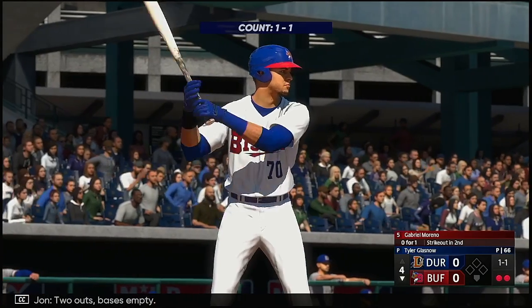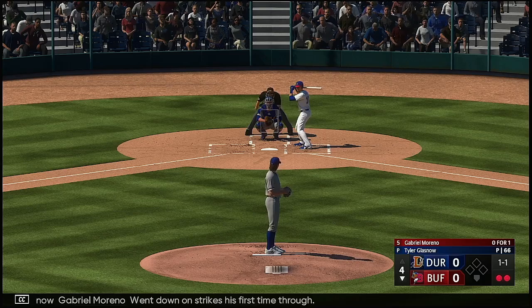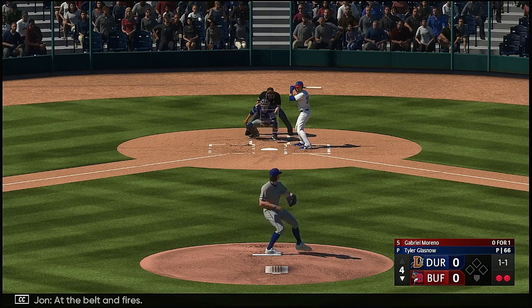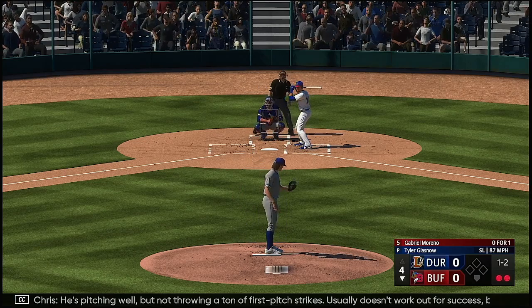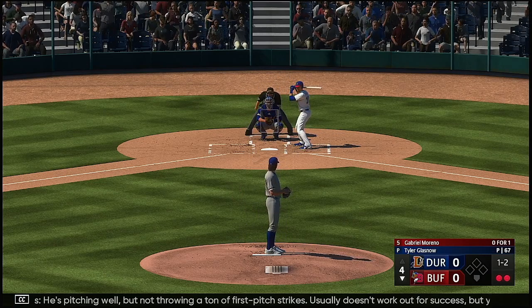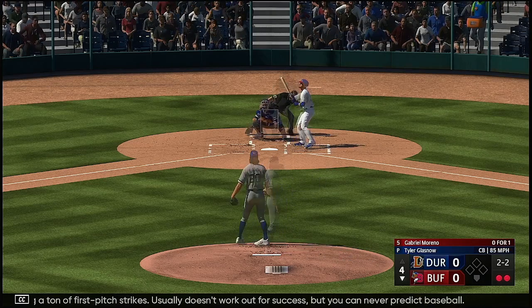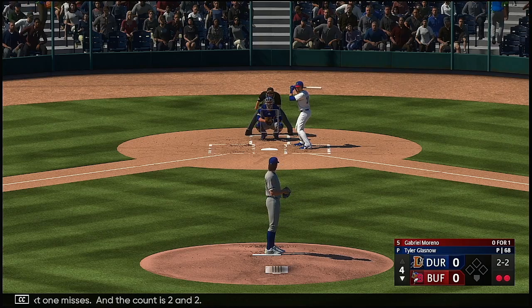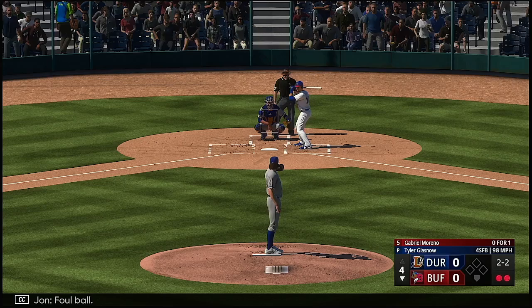Two outs. Bases empty. And now, Gabriel Moreno. Went down on strikes his first time through. At the belt and fires. And the slider catches the zone. He's pitching well, but not throwing a ton of first pitch strikes. Usually doesn't work out for success, but you can never predict baseball. Next one misses, and the count is 2-2. Foul ball.